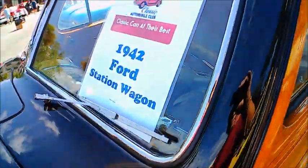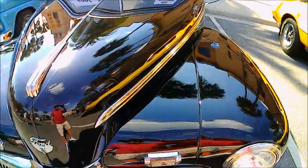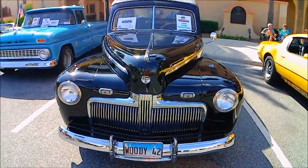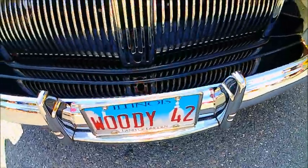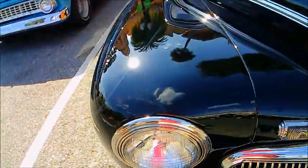Now, production was ended a few months into the cycle, so that 42 production was ended, and those new vehicles would be diverted for war use by the military. Neat Illinois plate. And that grille is peculiar to 1942.